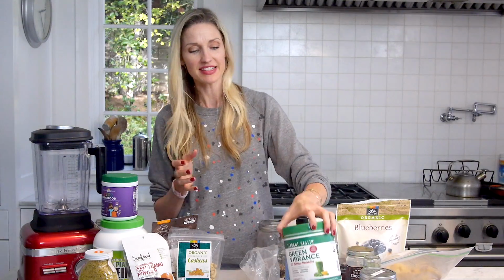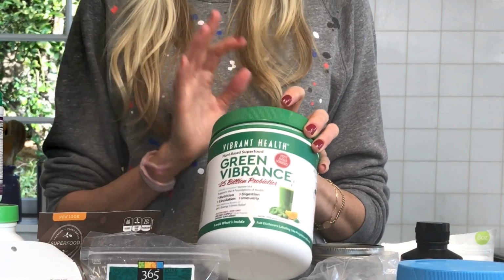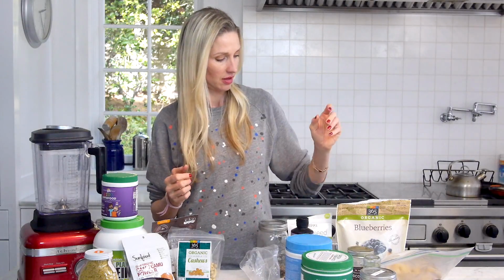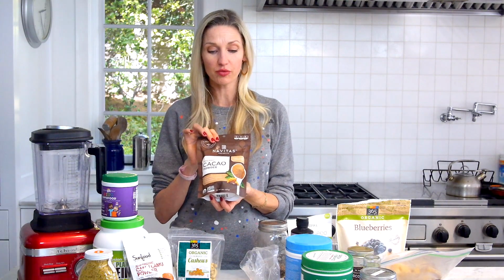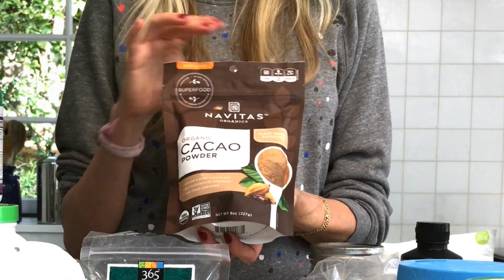For those people who really aren't getting enough greens, this is a great greens powder. Just add a scoop of it, and again, you really don't taste it, but you get a mega dose of those green vegetables in there. For those people who don't want to use a protein powder, we love cacao or cocoa powder. It's unsweetened, so you do need to add some kind of sweetener, like a date or some banana, but regular raw cacao with berries especially is absolutely delicious.